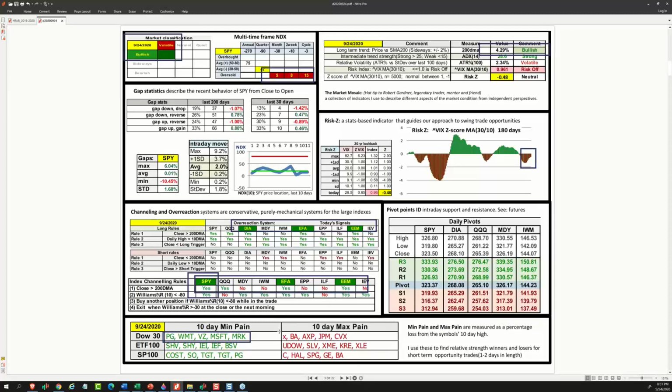10-day max pain, the ones that are losing the most: U.S. Steel, Boeing, American Express, J.P. Morgan. You still got Simon Property Group down in here. Silver, metals and mining, and energy on the weak side. So that also says that there's room for them to have a nice rebound. So it could be energy's turn to make that little rebound. There's enough room to the upside for a measured move.